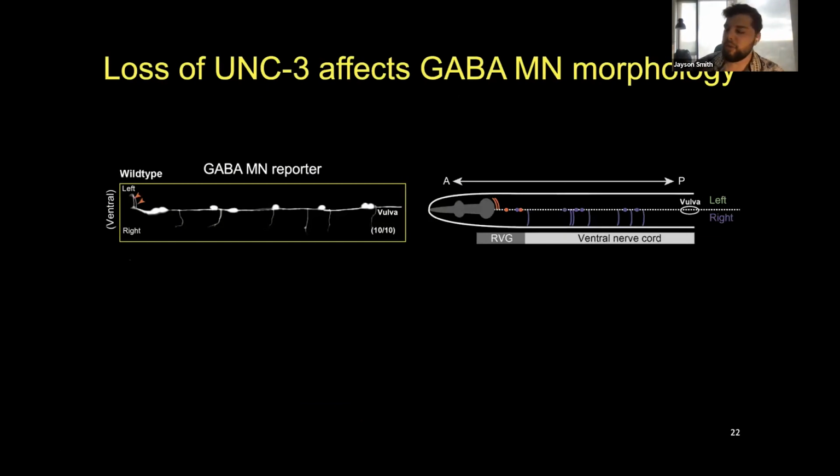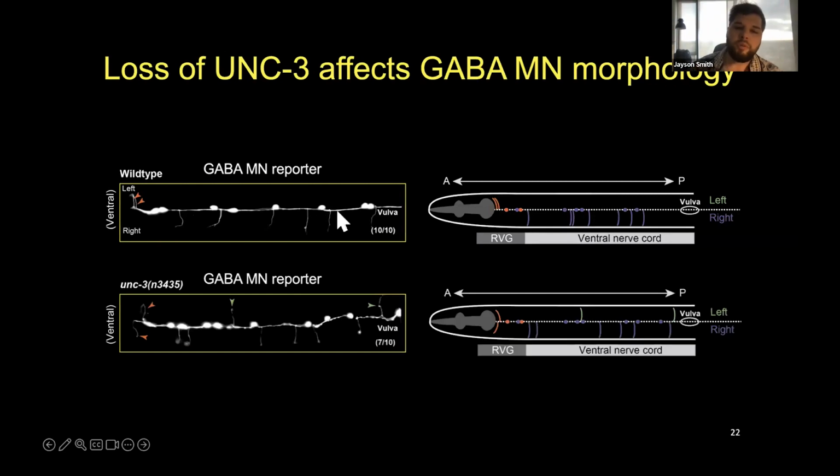But beyond transcriptional regulation, I was interested in understanding how far this non-autonomous effect in GABA motor neurons goes when you lose UNC3 in cholinergic motor neurons. So I decided to take a look at morphology. In C. elegans, motor neurons and neurons in general have very stereotypical axonal projections. In the case of GABA motor neurons, you can see that the first two, the anterior two, go left and the rest go right. And when we lose UNC3, what I found is that there were morphological defects with the axonal projections in GABA neurons.